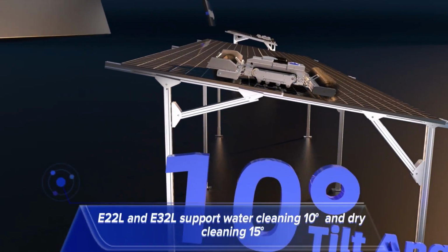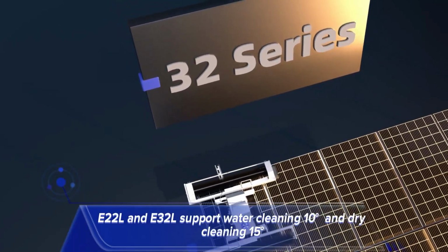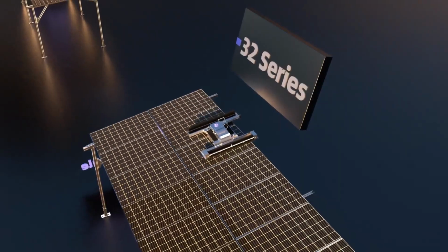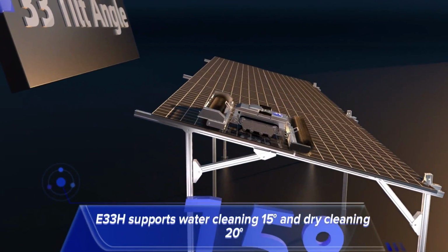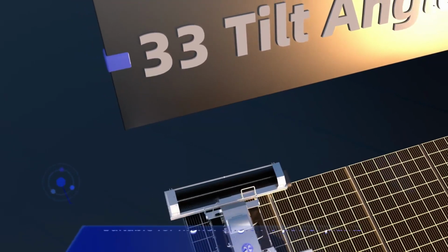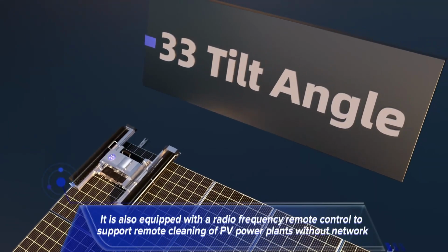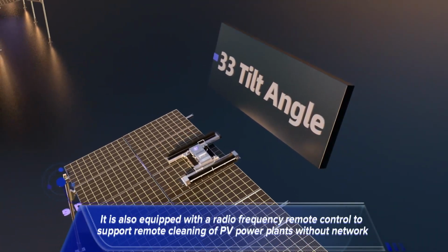E2-L and E3-L support water cleaning 10 degrees and dry cleaning 15 degrees, suitable for cleaning C and I PV power plants above megawatt scale. E33H supports water cleaning 15 degrees and dry cleaning 20 degrees, suitable for higher angle PV power plants. It is also equipped with a radio frequency remote control to support remote cleaning of PV power plants without network.